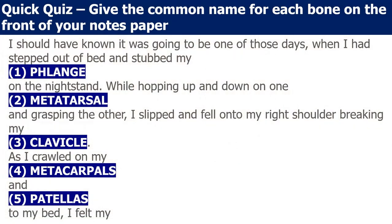Okay, so we're going to see about how much you learned from last time. There's a little quiz at the bottom of that, about mid-page, you'll see a grid. I'm going to read it to you, and then I want you to write what we would commonly call it. So I'm going to use the names that I want you to learn, but I want you to give me the common name for it, okay?